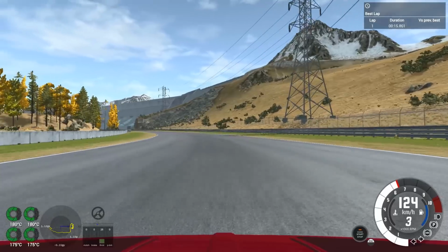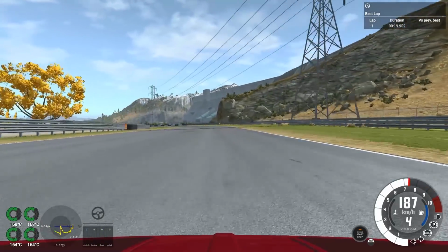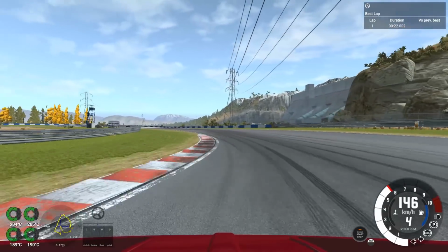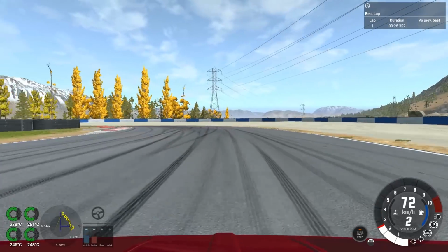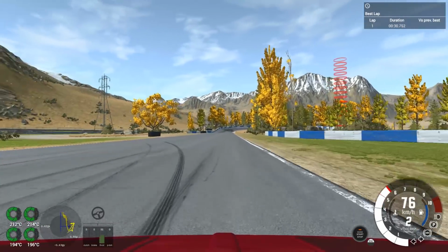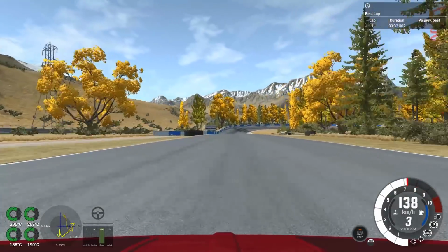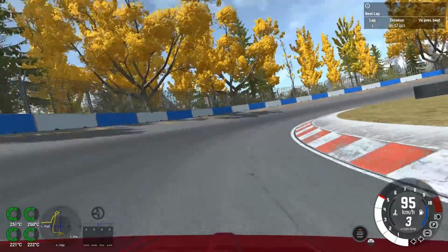That is good stuff. Fourth. Oh, that was a weird shift. Around Brian's bend on the brakes. Decent speed through here. And open it up. Fly, fly, fly. Whoa, whoa. Did I see a 174 there? That was good.